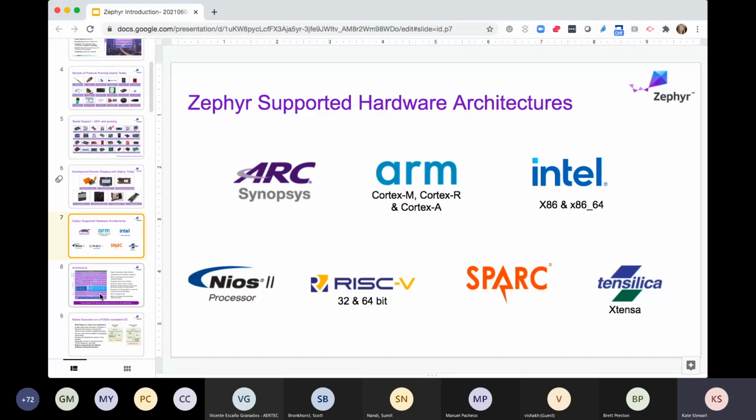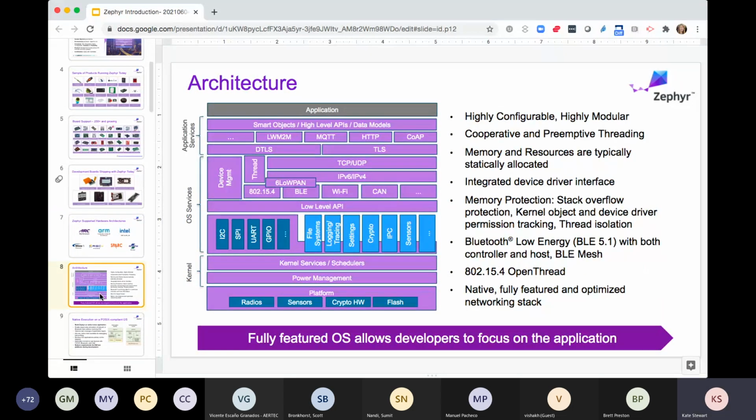Now, when you go into the code base, you'll see that Zephyr has a fairly full OS stack. It's not just a kernel. There is a wide range of technologies that have been incorporated, from Bluetooth Low Energy, Wi-Fi, the CAN drivers, OpenThread there. And you can look at this from the perspective of, I don't need to use all of them at the same time. I can just pick and choose.